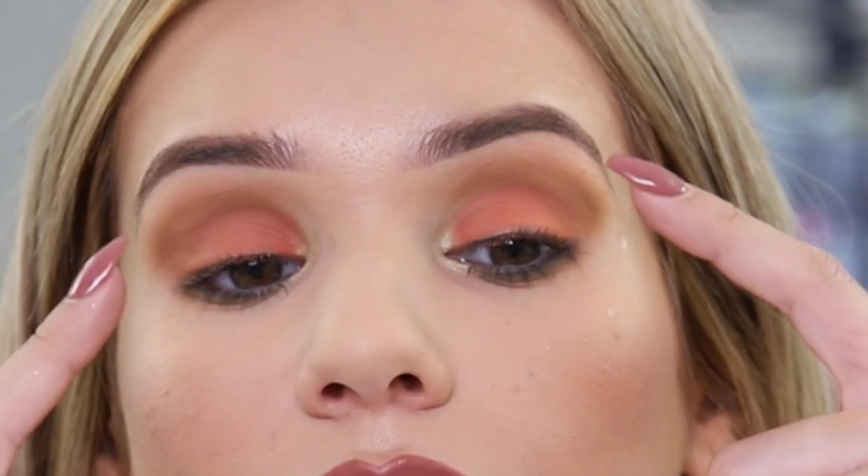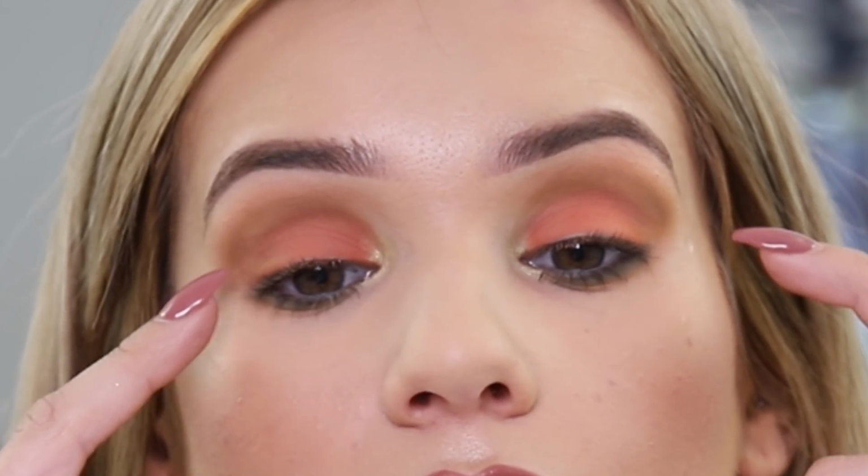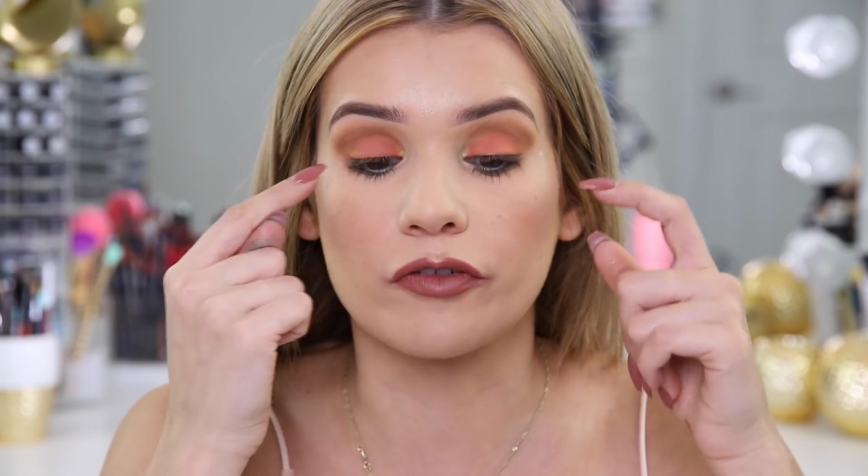All right, you guys, so I've tried to finish up the eye look, and I will say that the patchiness and the hard time blending the shadows really just got worse. So you can see the patchiness there and there and there, and that happened when I was trying to further blend this salmon color into the crease. It just started to make it even more patchy as I was trying to build the shadow.